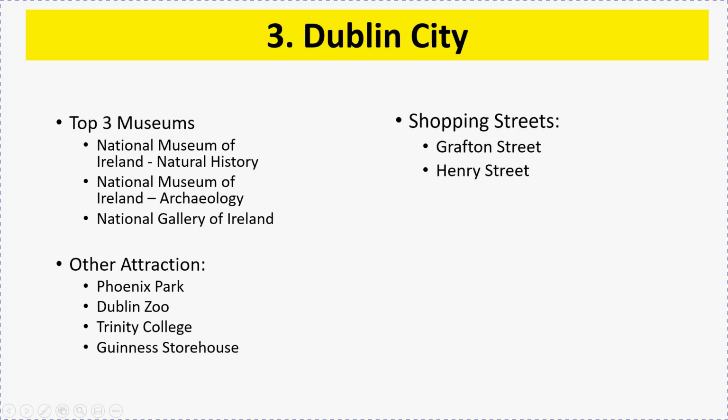The other attraction in Dublin would be Phoenix Park, which is, I think, one of the largest parks in the city, the largest park in Europe. The next one would be Dublin Zoo, which is also within Phoenix Park, and the third one would be Trinity College.